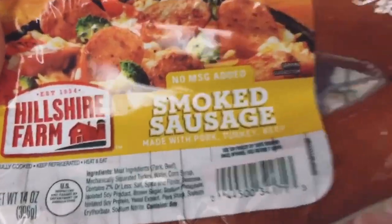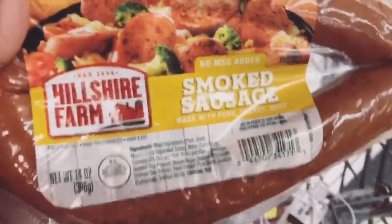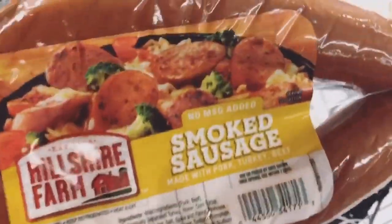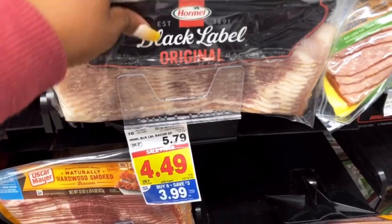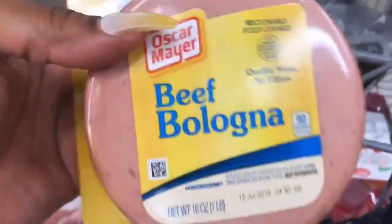Okay, now y'all, I have literally become obsessed with this smoked sausage, y'all. It is so good. I didn't know these things were so good. I could eat these every day and I probably wouldn't get tired of them at all. Of course, y'all, we have to get some bacon because bacon is life. So for snack time, I'm gonna get some bologna as well.